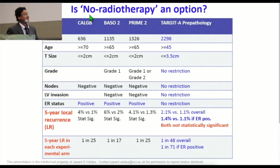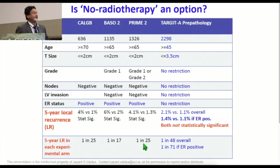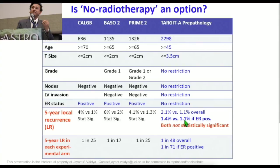So in any case, the CALGB trial, BASO2 trial, and the PRIME2 trials all had fewer patients, better prognosis patients, and had a lot of restrictions. And up to 1 in 17 or 1 in 25 patients had local recurrence. In the TARGIT trial, without restriction, the recurrence rate was only 2%. And if you had just the single restriction of being ER positive, the recurrence rate was the same as the standard treatment. And so 1 in 71 would get a local recurrence. Now, which of you would want 1 in 17 of your patients to get a recurrence?